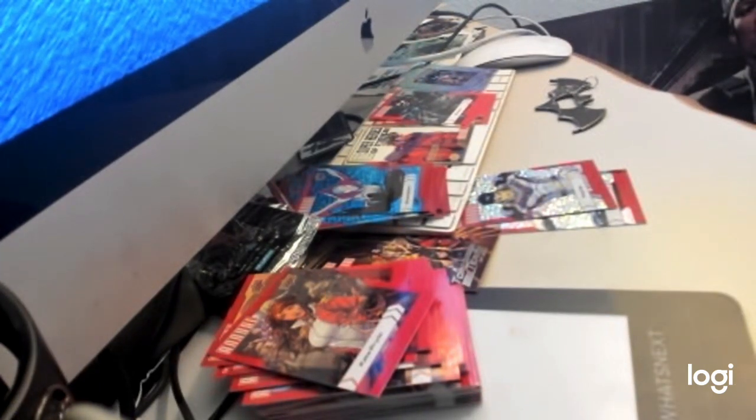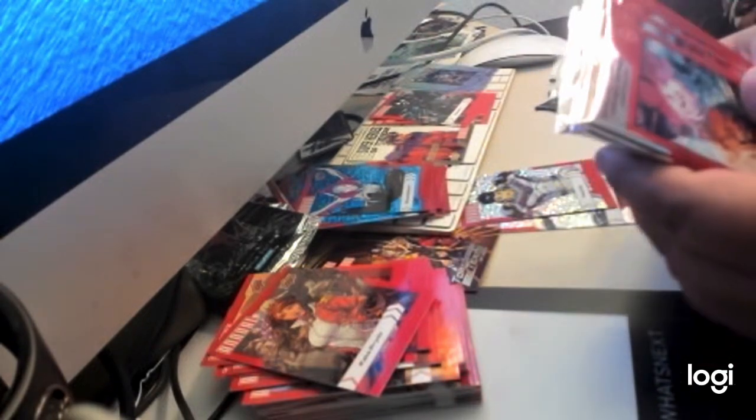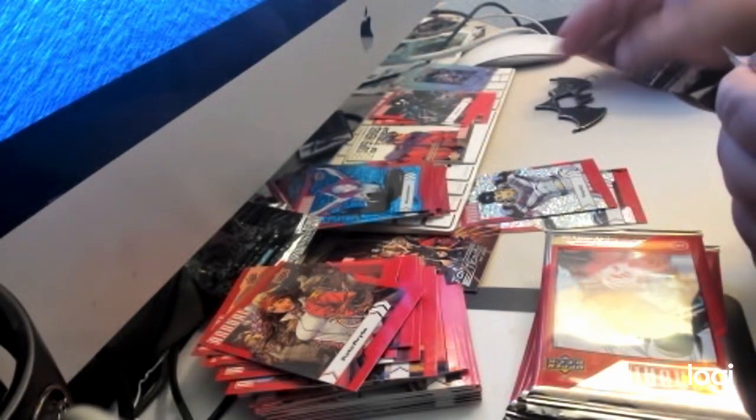Let's see here. Box here. And we did end up with 6 packs, so it's good. We'll just grab from the top here. Let's see what we get straight out the gate.